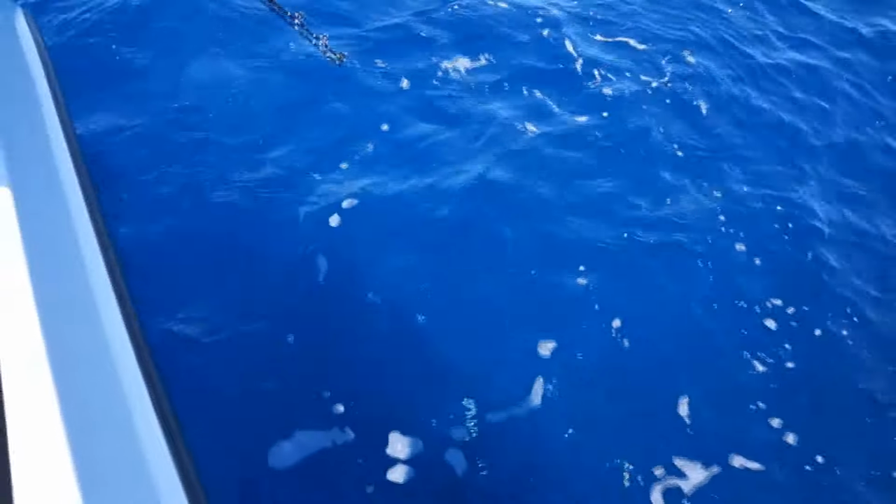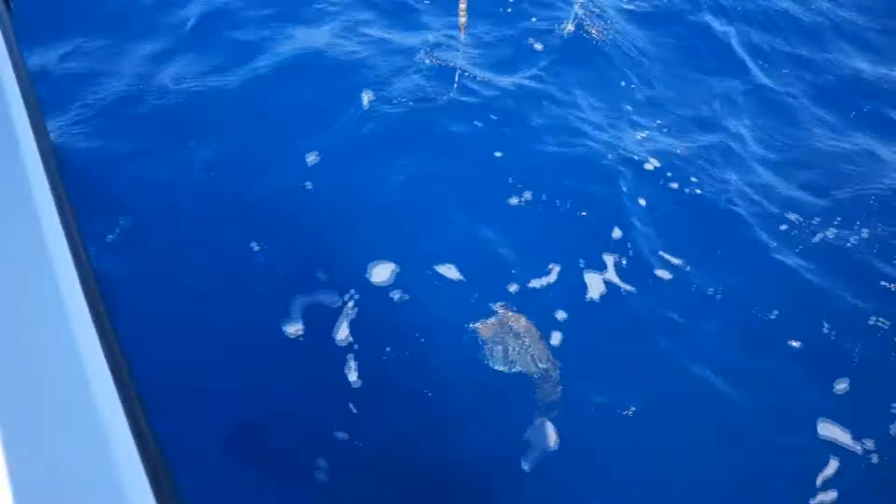Yeah, could be. Comes up. Yep, big old snapper. Big snapper right there. Big old snapper. I hate a little snapper. He ain't that big. There's an air bladder. Pretty fish. Yep, air bladder popped out.